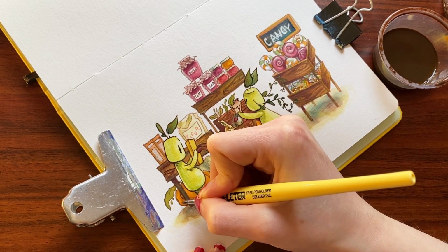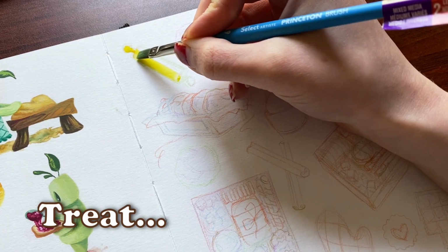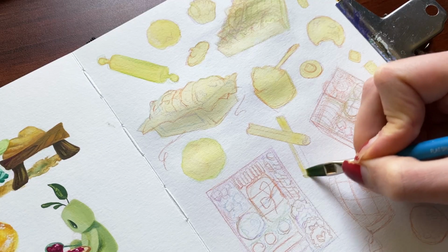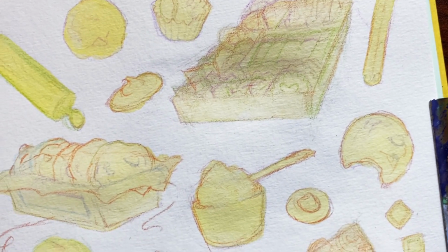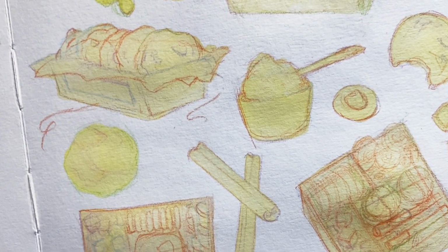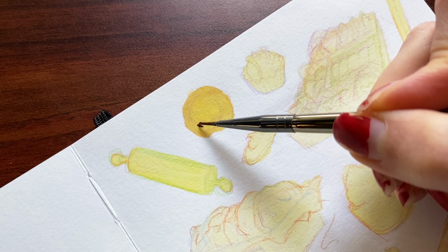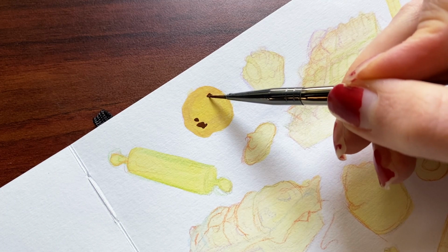So on that same day, I started painting a spread of treat boxes and treat symbols? Tokens? Imagery? I don't know. Stuff in the family of treat boxes. I don't know if it's the autumn weather or the holidays coming or what, but I have been in the mood to paint baked goods. Painting food is very much a guilty pleasure for me, particularly desserts.